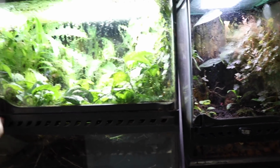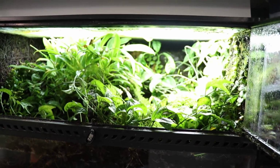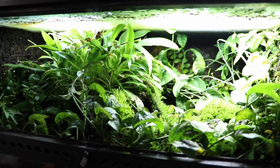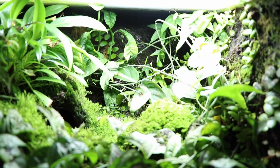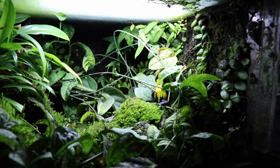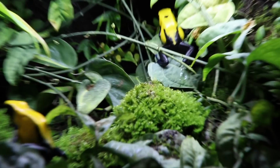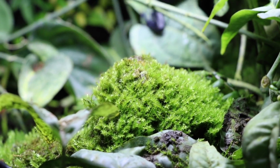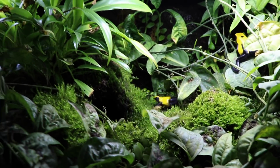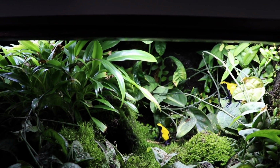And then this tank, the last time we saw it, was a complete and total jungle. Now, still rather jungle-like, but it just looks so much better. The tank itself is doing amazing. The frogs are doing even better. And, I mean, look at that moss carpet, though. Very nice. And it goes all the way down. The entire tank is all moss, where it's nice and bright light.